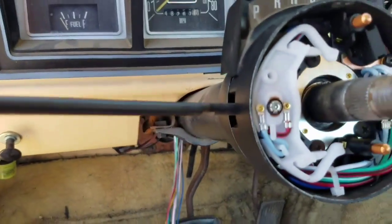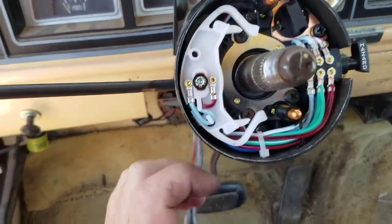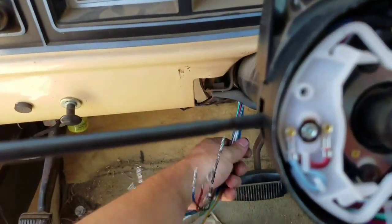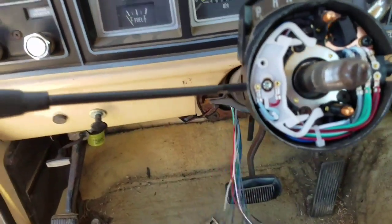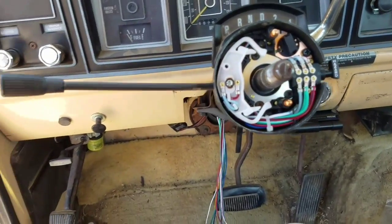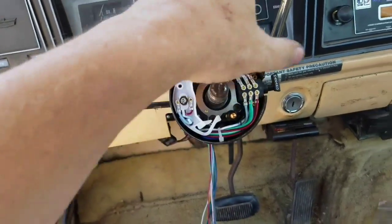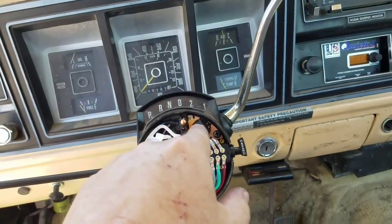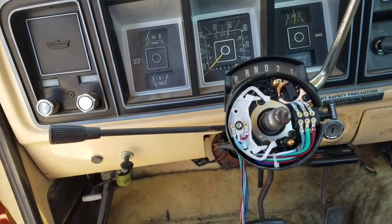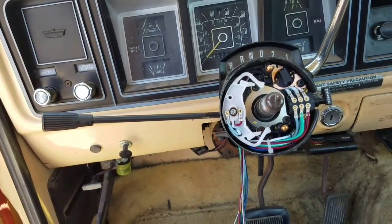But your best bet to make sure that it's installed properly is, before you install the switch, it should be able to slide in and out. You pull on the wires down here, and you should be able to slide it back and forth like nothing. If you have any resistance, check where your wires are run. Because of this shifter, the column has a big old cutout so the shifter can move. You want to make sure that the wires don't get over there and get snagged.